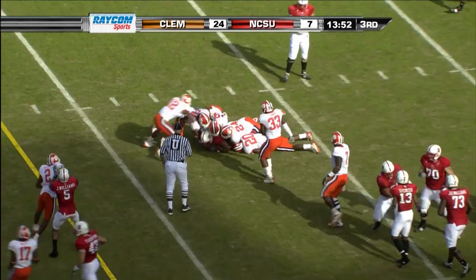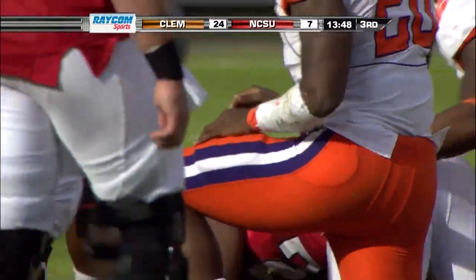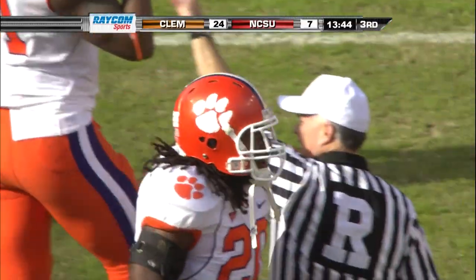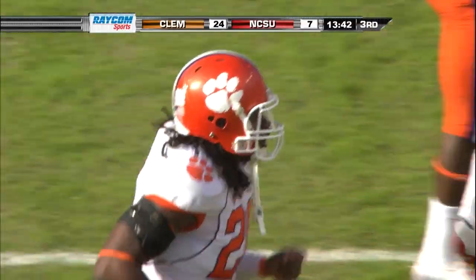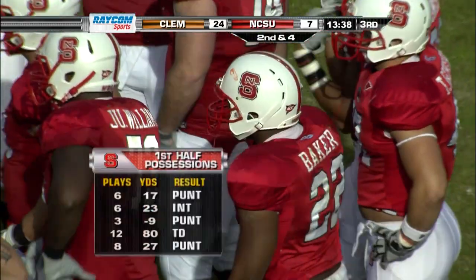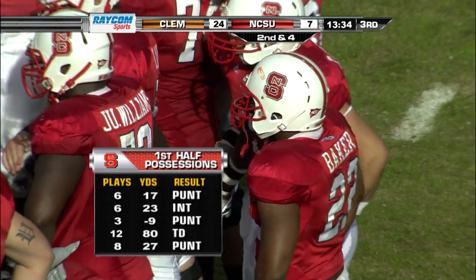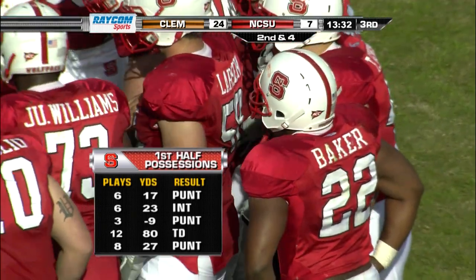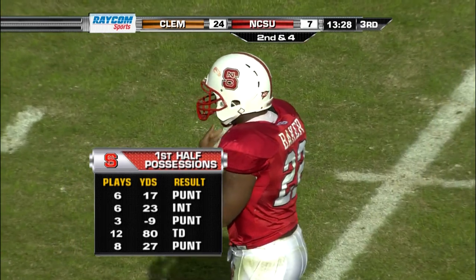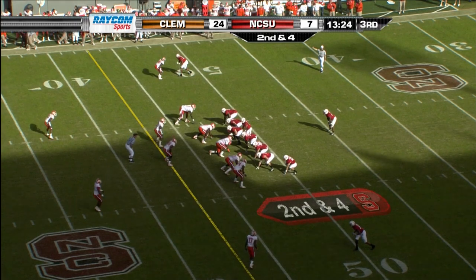Baker's got a hole, and he's into Clemson territory, down to the 47. Tackle made there by Alexander and May, but it picks up a 7. And all of a sudden, the offense gets a little life. Yeah, you get a rhythm. Now you don't want any penalties to disrupt that rhythm. And you've got to block Brandon Thompson, because he's the guy capable of giving you that negative play. Only one good possession in that first half. They're trying to get the second one here.